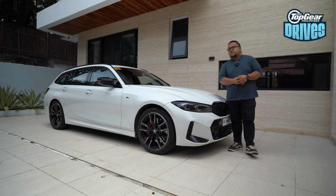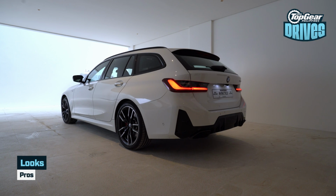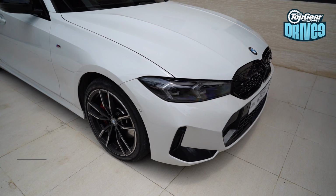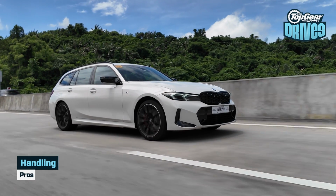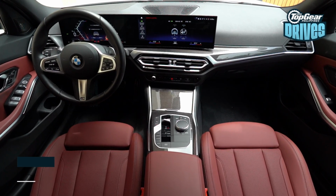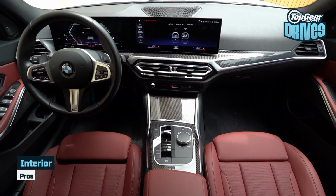Now on to the pros and the cons, and let's start with the good things. Number one, the design. I just love this thing. I'm pretty biased because I love wagons, but you can't deny that this just looks really, really good. Number two, the engine. It's so powerful. Number three, the handling. It's just extremely good on corners, and it's so much fun to drive. Number four, the interior. It's just got a beautiful cabin, and it has a nice sound system to boot.